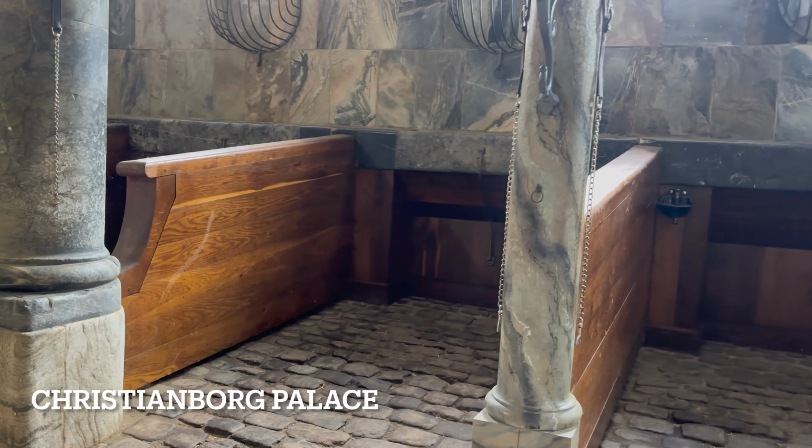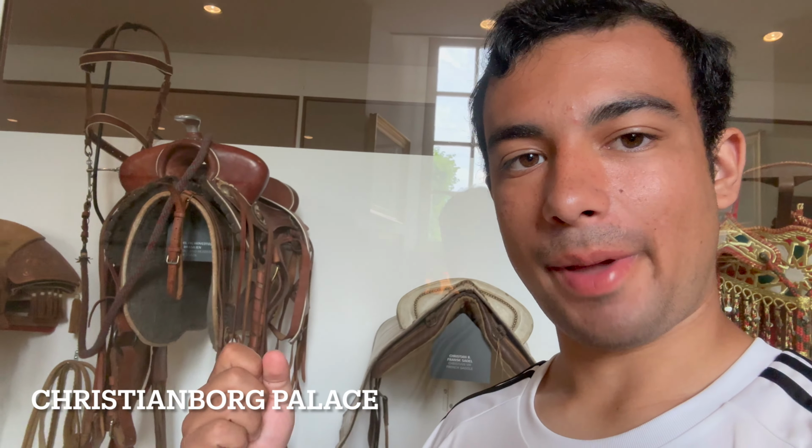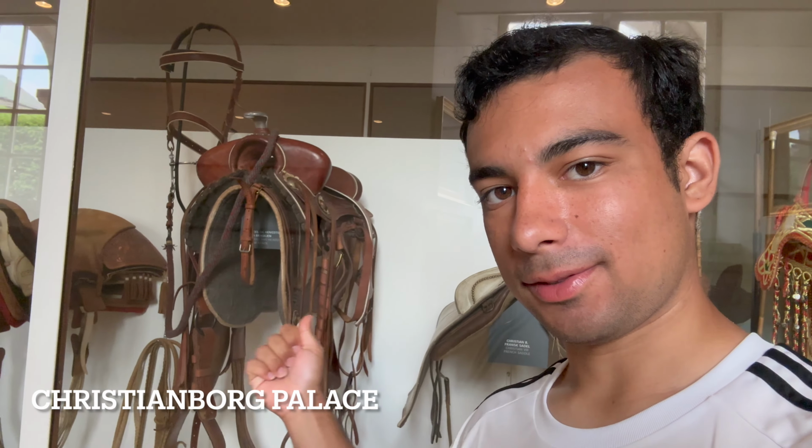Now I'm just walking around the royal stables. This is my fourth and final spot in the palace. Here you see some old saddles from the 1600s.